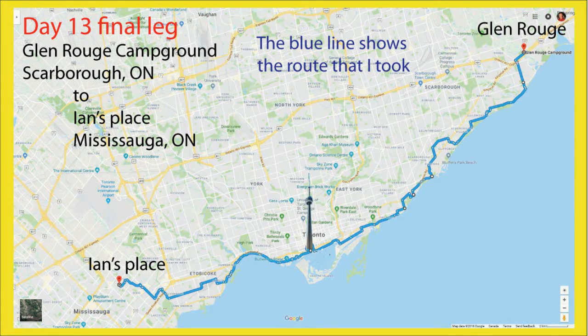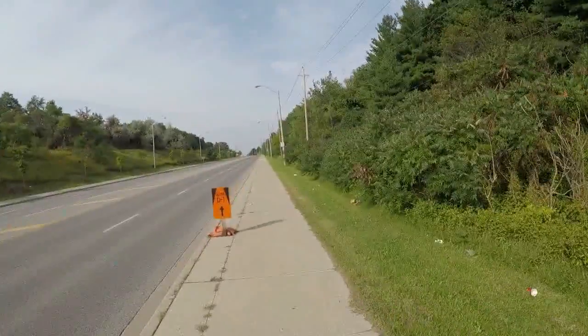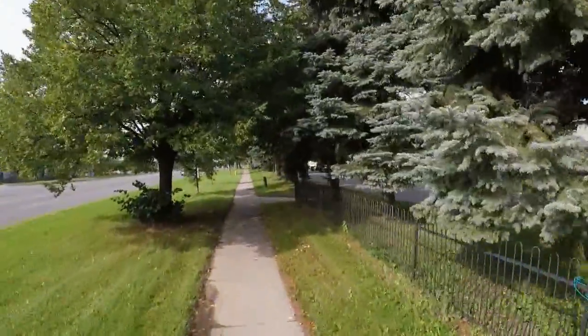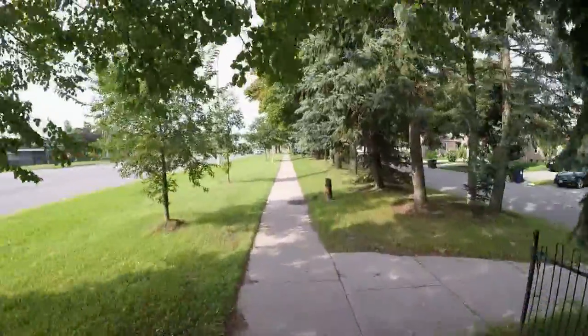The map shows Glen Rouge Campground in the upper right corner, and then you have the CN Tower and downtown Toronto in the middle, and Ian's place in Mississauga in the bottom left corner. We begin on Kingston Road at the entrance of the campground towards a series of side streets that will take us to the waterfront trail.